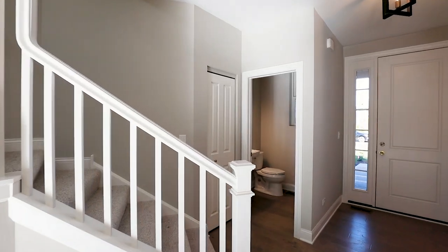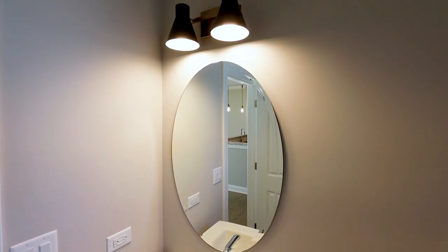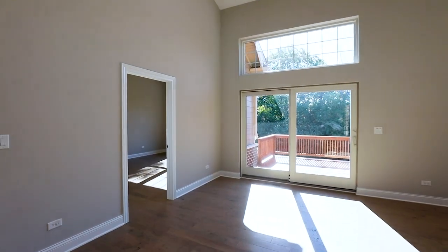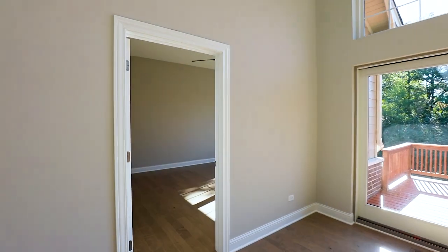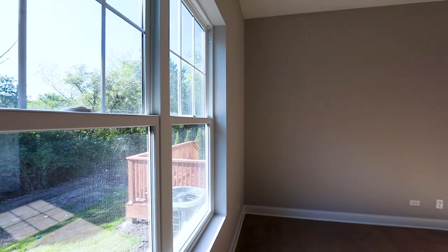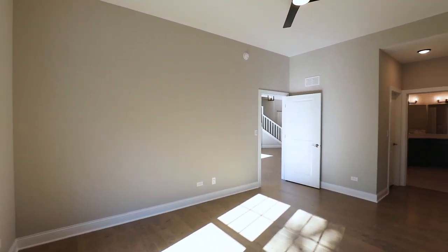This entire 1,868 square feet of finished living space offers the best of both worlds, a main floor master suite and open floor plan. Directly off the main living area of this residence is the master suite, your personal retreat space where you can relax and recharge.